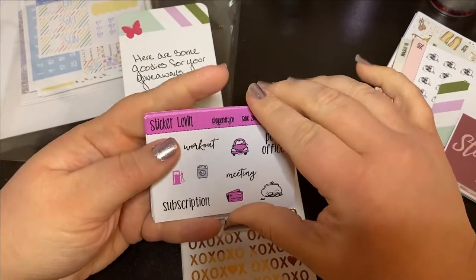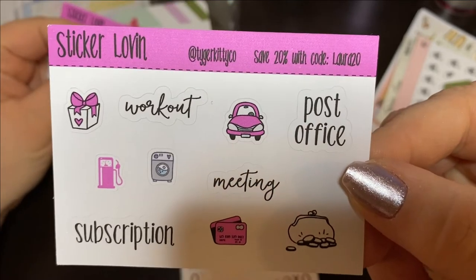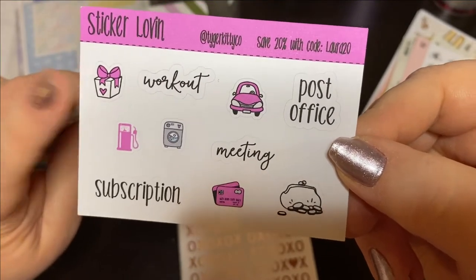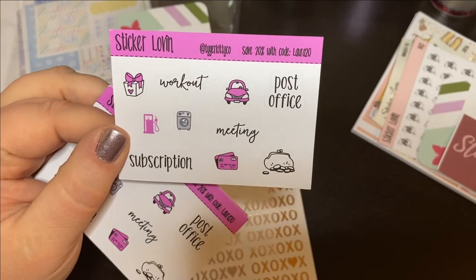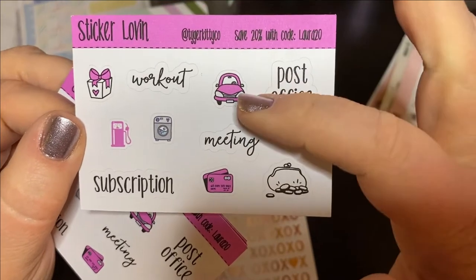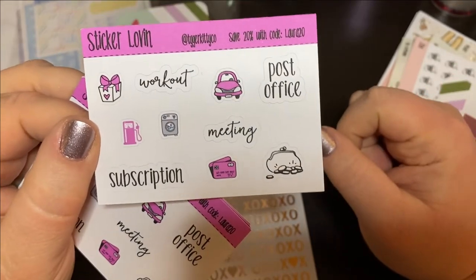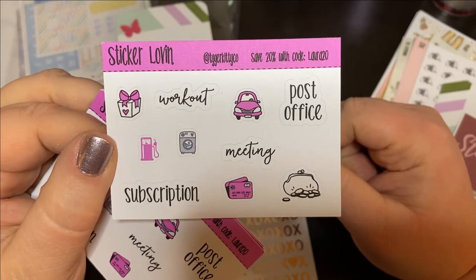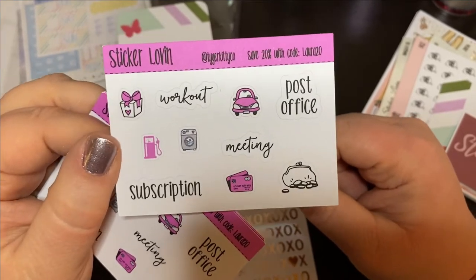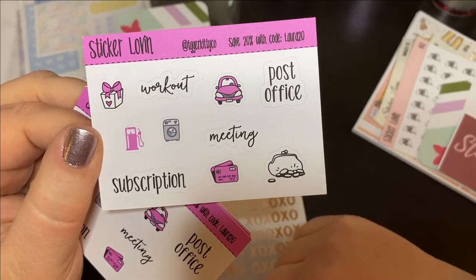Okay, this is my freebie, you guys. This is so freaking cute. See, there's my 20% with Laura 20. That's me at Tiger Kitty Co. Yeah, you guys, she did these icons just for me. I wanted this little box, but not all colored in. So I was like, can you make the heart and the bow this orchid color? The workout, the post office, little car, laundry, gas, meeting, subscription. Because y'all know we all have subscriptions to crap. Might be your Amazon. It might be your Simply Gilded. Might be your Scribble Prints. We all have subscriptions. Might be your contact subscription. Who knows? And then we have credit card and your little money pouch. Because you're either paying for things or you're saving money.